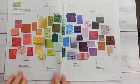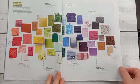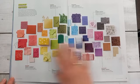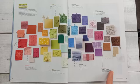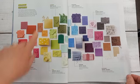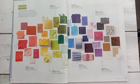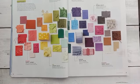And one of the big things about Stampin' Up is the colours. Colour coordination, the wonderful range of colours, all that kind of thing. So here's an overview of colours, including some new or returning colours and some that have been around for ages and ages. Some colours have been around for a long time, which is very cool, and they're still here.